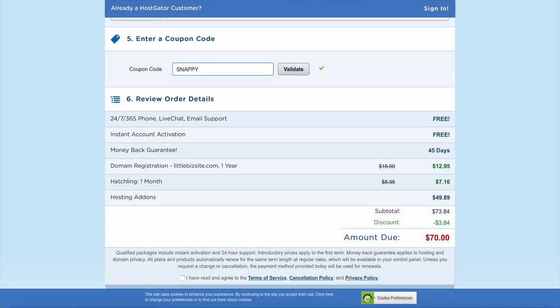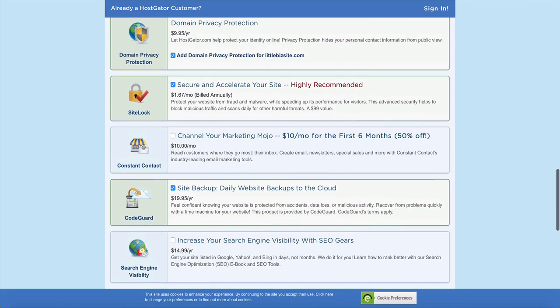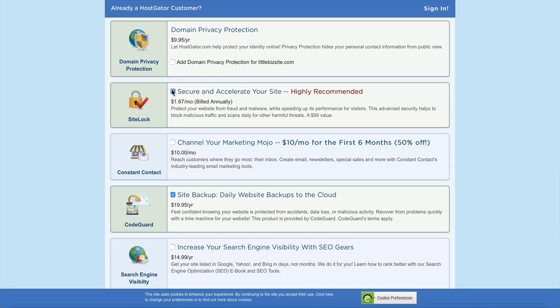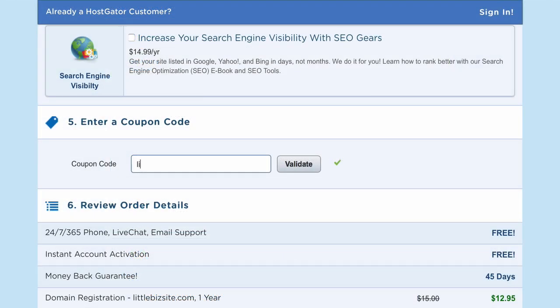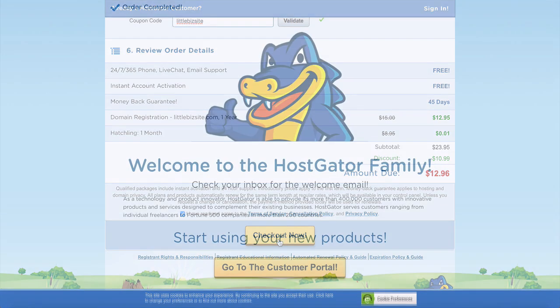Next, scroll down and you'll see the cost is still quite a bit. Don't worry because now we will bring it right down. Scroll up to these extras which we don't need right now and untick them. And now for the coupon code, enter littlebizsite and validate it. And the cost should have come right down. Check you're happy with everything and click checkout now.